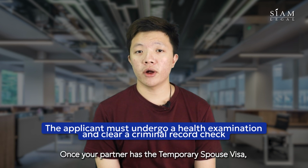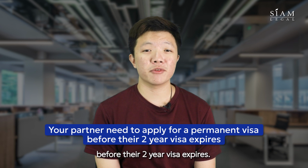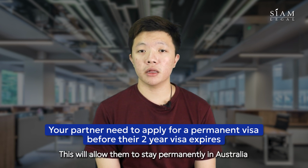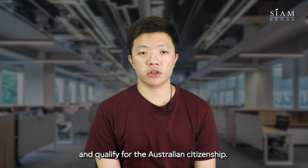a criminal record check. Once your partner has the temporary spouse visa, they need to apply for a permanent visa before their 2-year visa expires. This will allow them to stay permanently in Australia and qualify for the Australian citizenship.